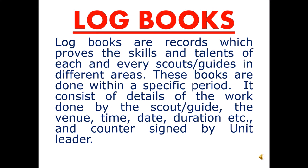Logbooks. Logbooks are records which prove the skills and talents of each and every scout and guide in different areas. These books are done within a specific period. It consists of details of the work done by the scout or the guide, the venue, time, date, duration, etc., and countersigned by the unit leader.